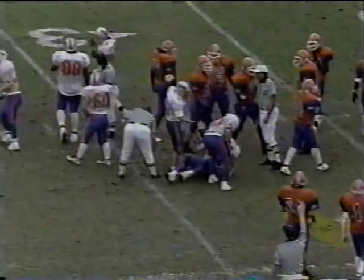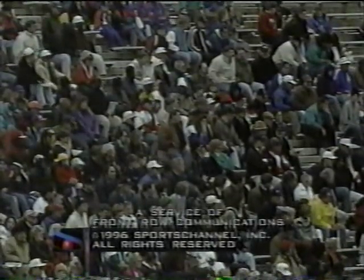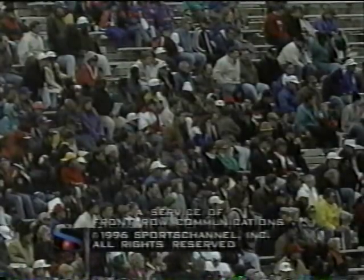And the broadcast rights to today's telecast have been granted to Sports Channel by the Florida High School Activities Association, solely for the entertainment of our audience. Any reproduction, transmission, or other use of this program without the express written consent of Sports Channel is prohibited.